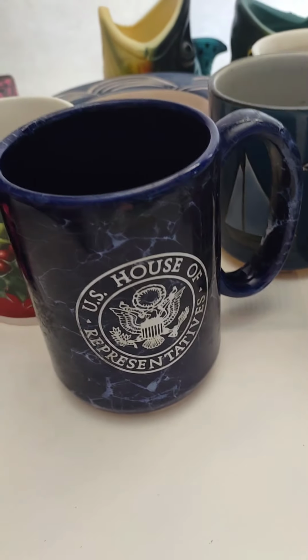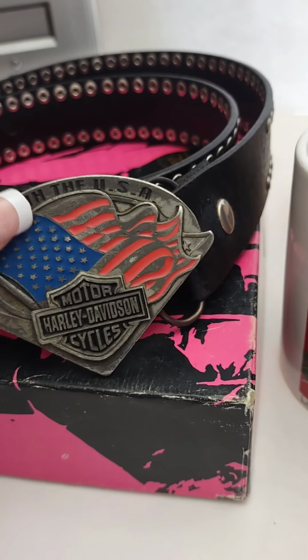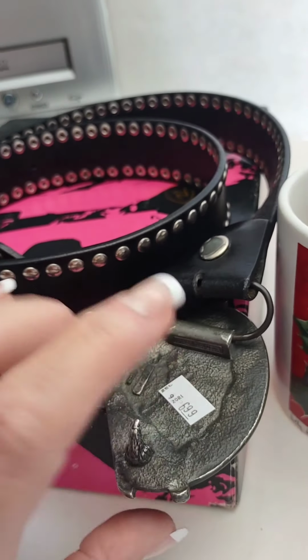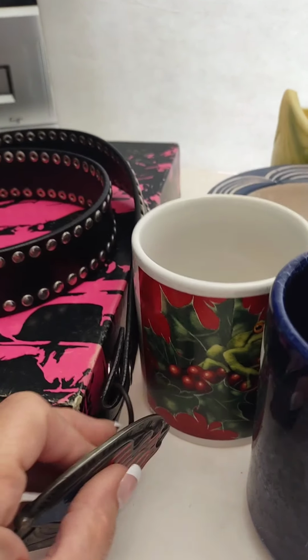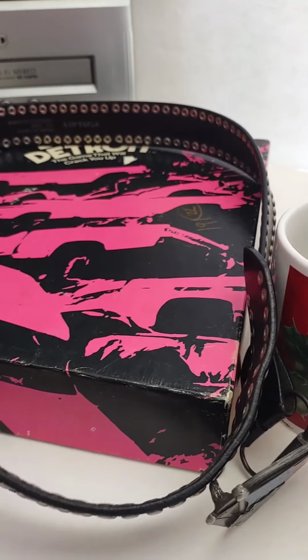Sorry, guys. Finally, I got this Harley Davidson motorcycle belt buckle and leather belt. I paid $7 for this. I didn't get a half off or anything, but I paid $7 for it. The reason I did is because I bought Harley stuff at the Harley store in the past, and I know how much this stuff can go for.